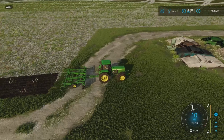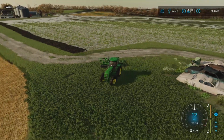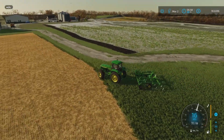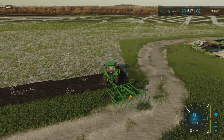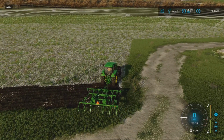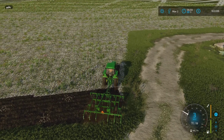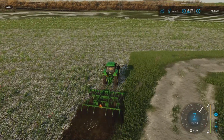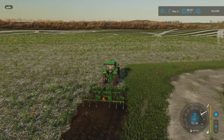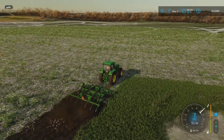Oh, that's interesting. I forgot, this thing is cool. The front part actually does the mulching, and the back part actually does the plowing. So when I drove the mulch part, the front, off of the field, even though it hadn't been plowed all the way to the edge, it mulched.